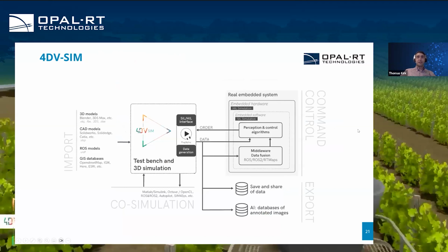And finally, what does that actually look like as an overall flow? You can import, as I mentioned, 3D models, CAD models, GIS, so terrain. We can co-simulate with MATLAB, with ROS, other software. And then finally, we can interface either with software in the loop, models in the loop, which I'll go over briefly, or real embedded systems, or finally take data and output it to share for your own applications that don't involve simulation. So whether it's training machine learning algorithms or another application.